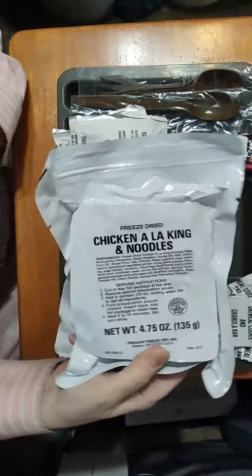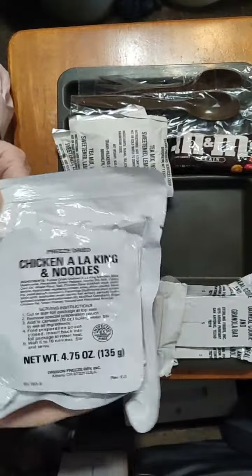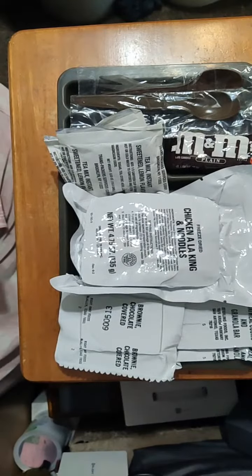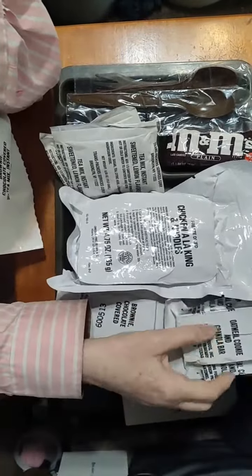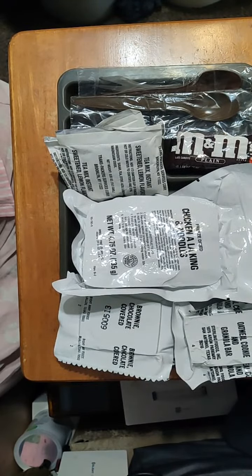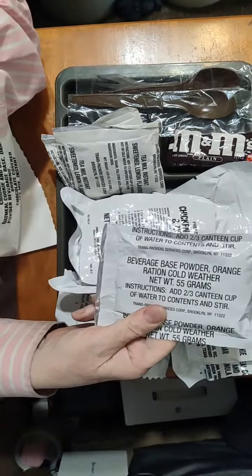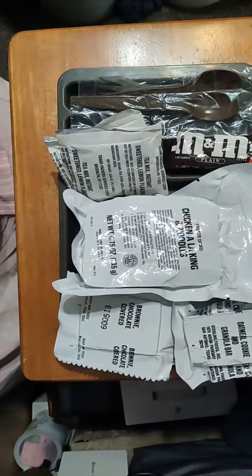This is a chicken a la king, and this one was done by Oregon Freeze Dry, which we now know as Mountain House. Again, 2 more of the oatmeal cookie and granola bars in the same package. And this is the orange drink powder. So all this from a 1996 ration.